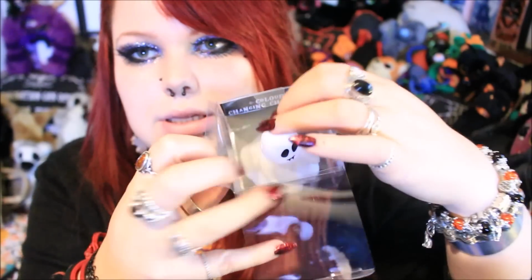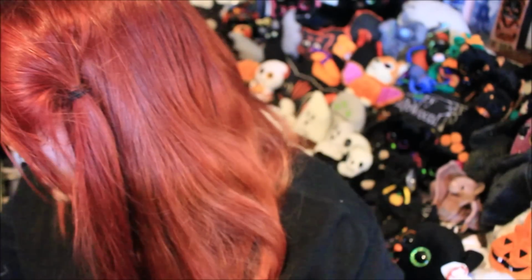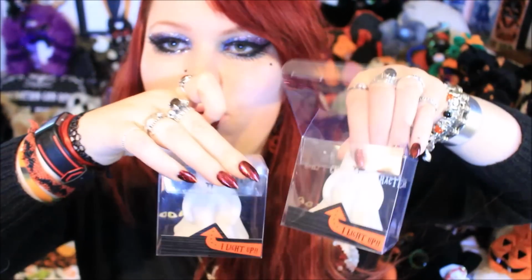I haven't even really looked at it. I literally put it in my car, drove home, and I'm filming this video now. So inside we have a little ghost, and I did buy a second one of these for my swap box. So I bought one for me, one for my swap box. I believe these are only £1.50 each.